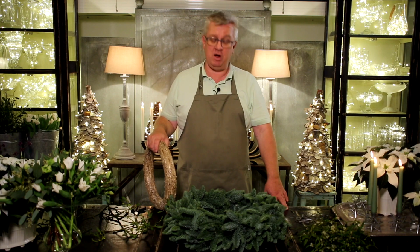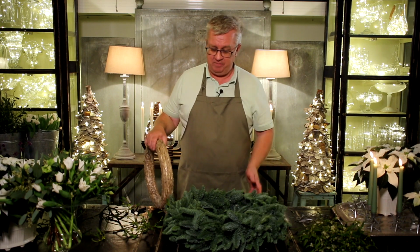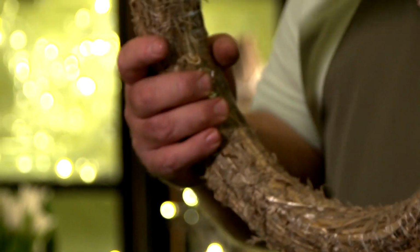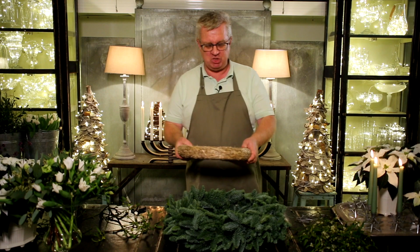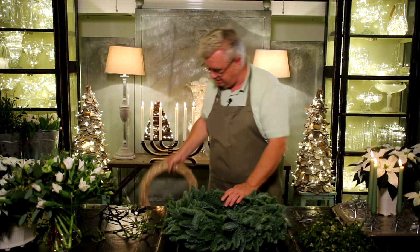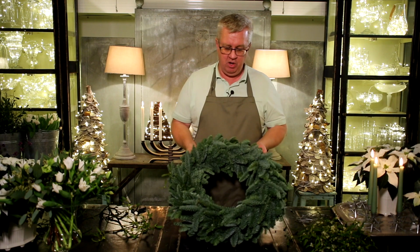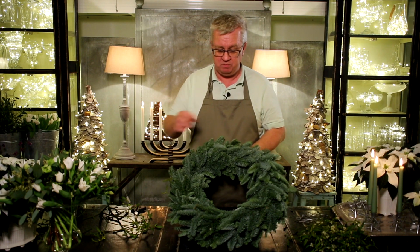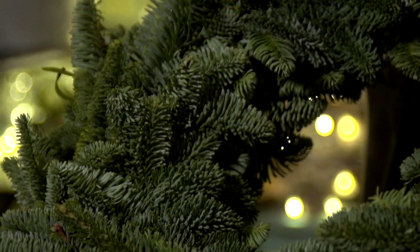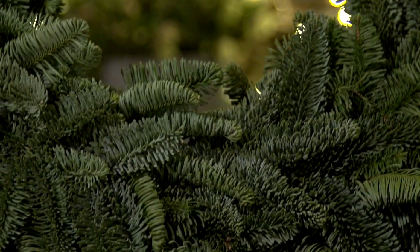Now I will show you how you can make a model with pinus. And I start with this basic one. It's made of straw. It's a bit smaller than this one, but I think you understand. And then I have made it in the same way as the thinner ones with moss. And you can see here I have placed the pinus on both sides.